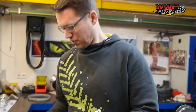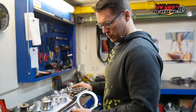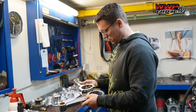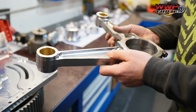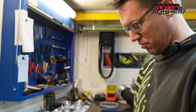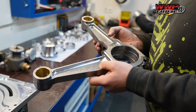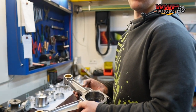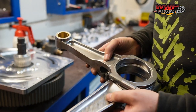That's some of the new stuff for us, some homemade connecting rods. It's a billet, a stronger material, so a little bit more reliable. We run them not in every engine right now, but most of them. Every new engine will get replacement rods. As long as the old ones are good, you don't need to change them.